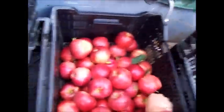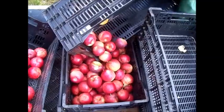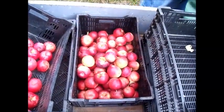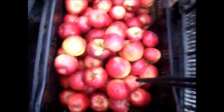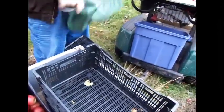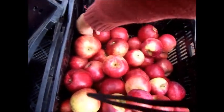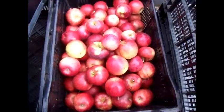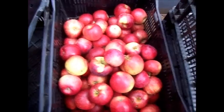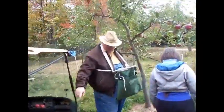These are John of Gold, too, right? Yeah. All done? I'm dropping the crates on us. Steven and Daddy have to get the rest of the tree. Dad! I can pick some more from this tree. Those go in the basket.